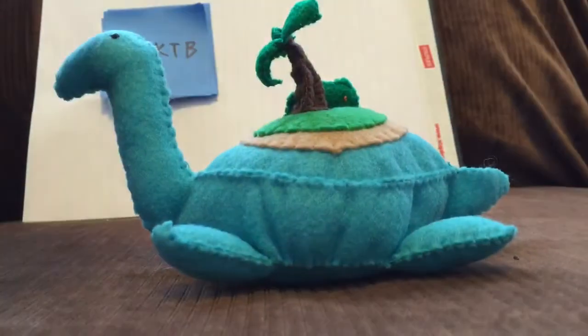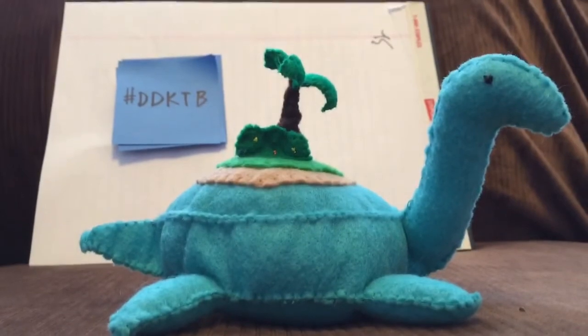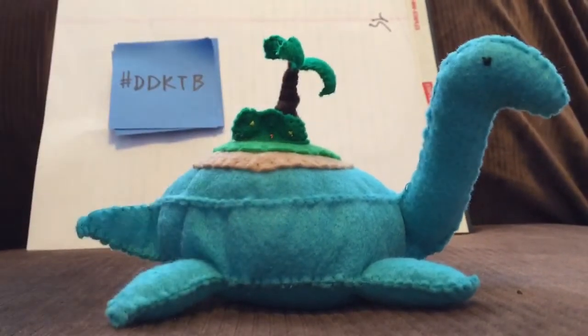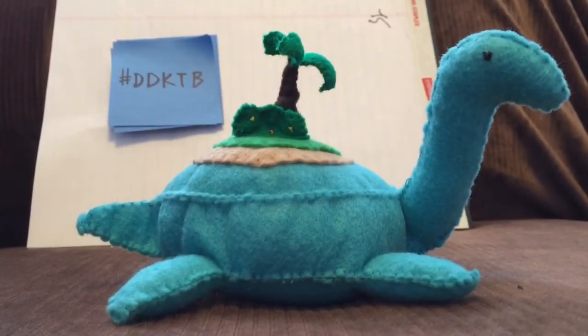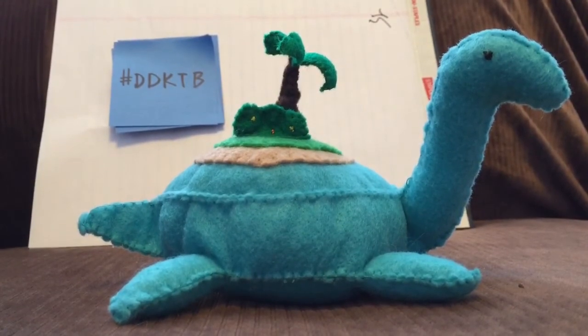Kind of an ideal pin cushion. Floop this way, tail. I guess not. Or, you know, just a reminder of beautiful beaches. That's doll hashtag DDKTB.